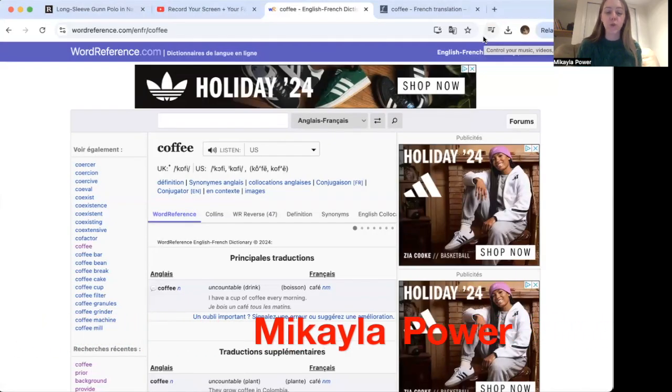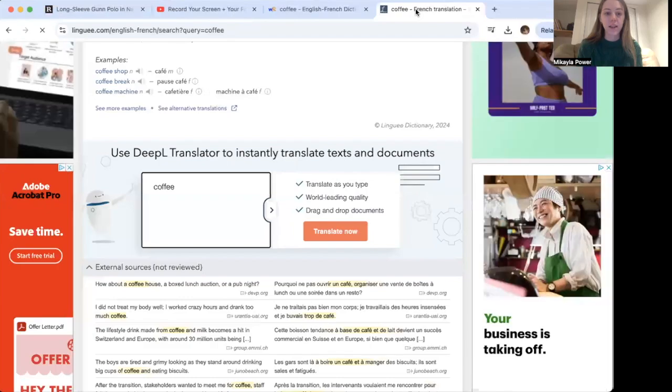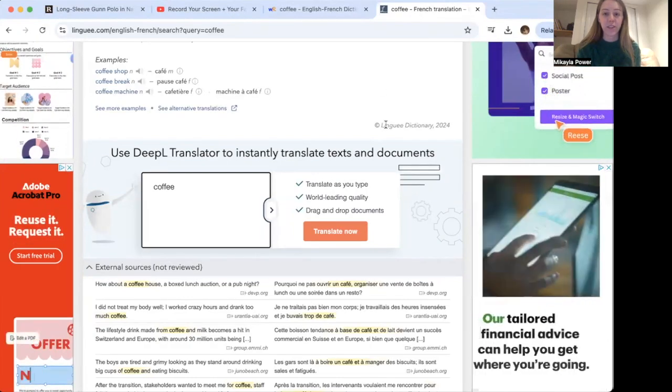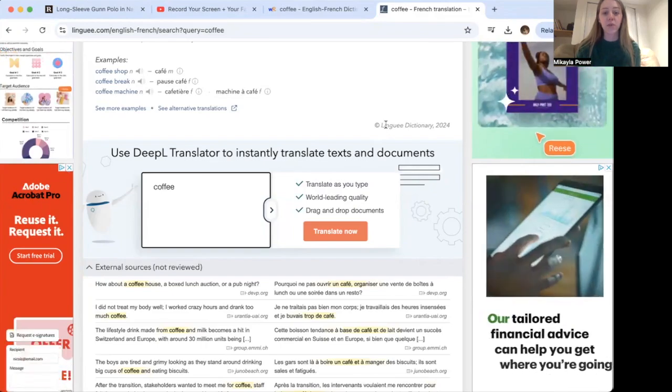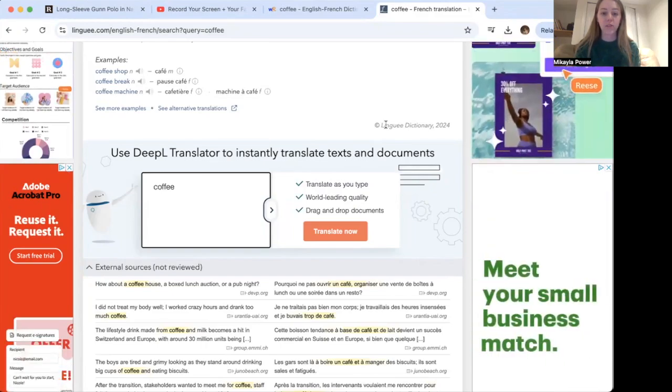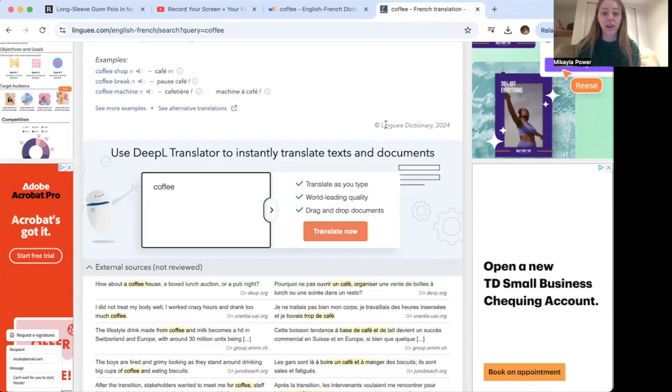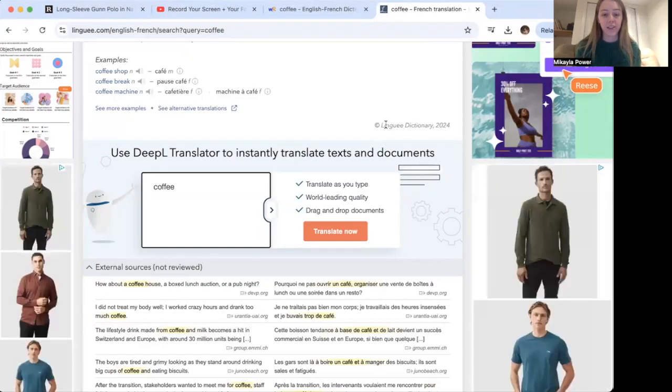So I have found word reference and Lingui to be the most impactful technologies in my teaching area, which is French. Here is word reference, and this one is Lingui. They both have many pros, such as they provide comprehensive and accurate definitions. They give examples in the form of sentences, which allow students to see how words are used in real life context. And there are also pronunciation guides, which can allow students to improve their speaking skills. As well, it is free and easily accessible as long as you have a device and a Wi-Fi connection.